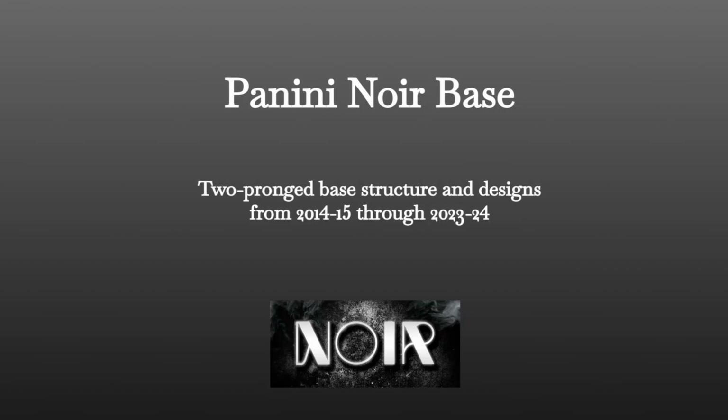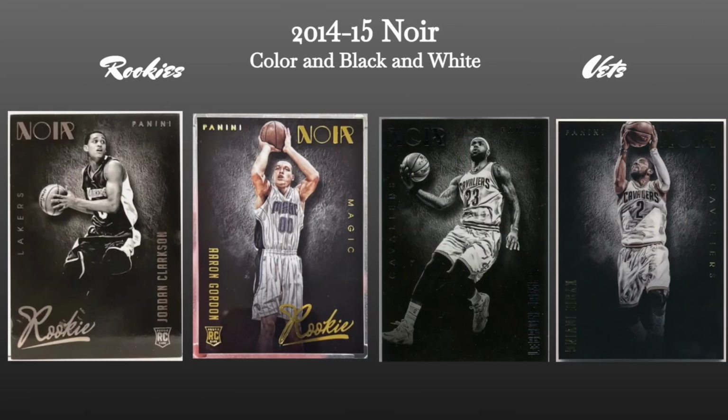In 14-15 all the way through 16-17, the difference is going to be in a colored base. A colored base you can see here on the left are the rookies. So here's the Aaron Gordon colored rookie and the Kyrie Irving colored base vet card. On the right in each pair is the colored vet versus rookie, and on the left is the black and white.